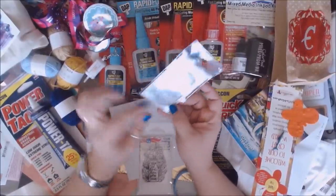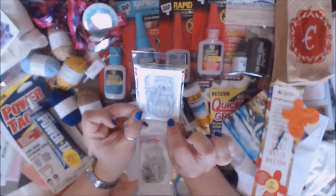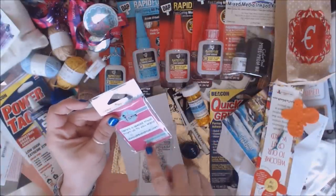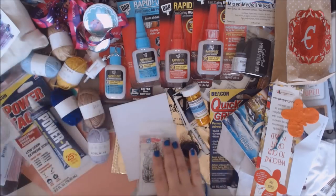It's so cool. So I got this cute little stamp from Pink and Main, and it's a little bear in a mug. Hug in a mug. Don't you love it? So some of the companies only made special stamps specifically to come by. They only released them at the show. So that's what this one was.